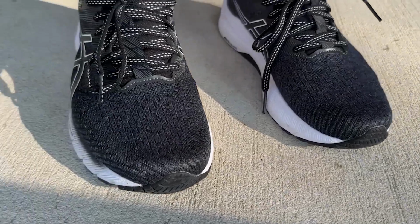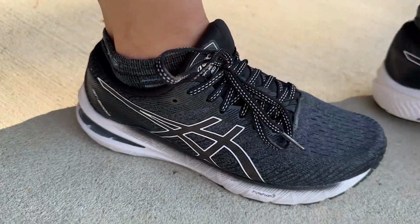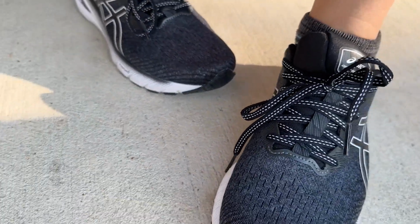What I like about running for exercise is it's really simple. You don't need much equipment, but what you do need is a great pair of shoes. I want to show you these ASICS. These are the GTS 2010, and I really like these shoes.